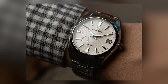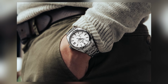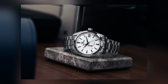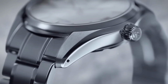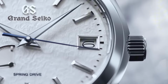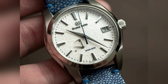Grand Seiko's master craftsmen apply this texture through a specialized process that creates subtle depth and visual interest that reveals itself differently throughout the day as lighting conditions change. The titanium case undergoes Grand Seiko's signature Zaratsu polishing, a technique that creates distortion-free mirror surfaces unlike anything achieved by standard polishing methods. The 72-hour power reserve ensures the spring drive movement maintains its mesmerizing glide through entire weekends.